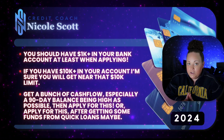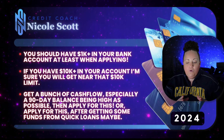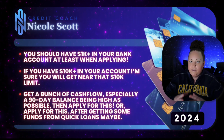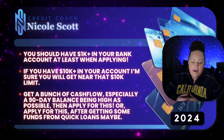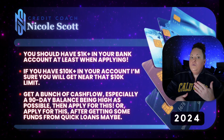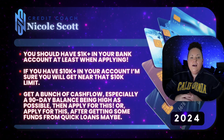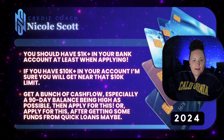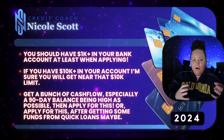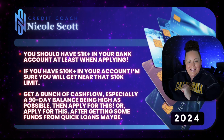When you are applying for Tomo, in order for you to maximize the amount that you are going to get as a credit limit, you want to have at least $1,000 in your bank account when you are applying. So again, as much as possible, right? If you have at least 10K in your account while you're applying, then you'll probably get a higher limit, because what they're comparing it to is your bank account, versus normal banks and financial institutions that are going to use comparable credit based on your credit report. So they're using the comparable credit with your banking data instead.